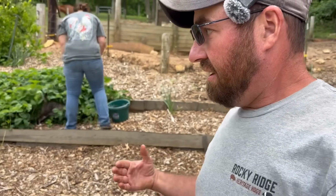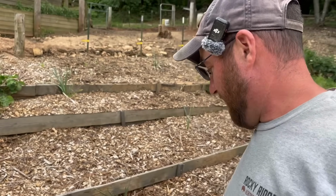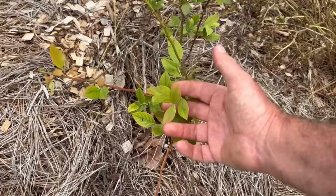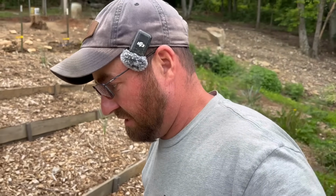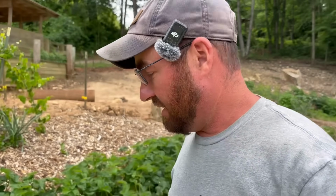We had this whole bunch right here about died last year because of the drought we had. This one especially, you see how really thin it is? It almost died last year. But still, it doesn't have the right coloring. So, I do know that means that's some type of nutrient deficiency. So if any of my blueberry experts out there watching this, tell me what I need to add to those blueberries to get rid of that.